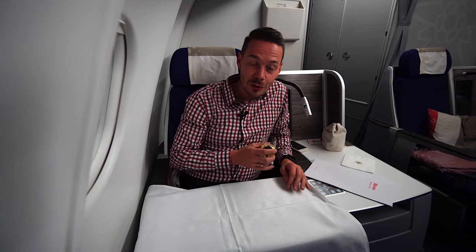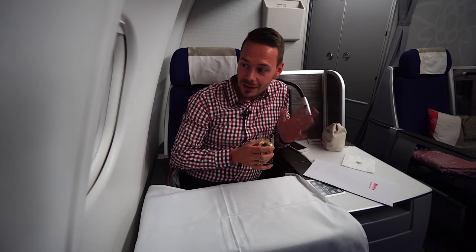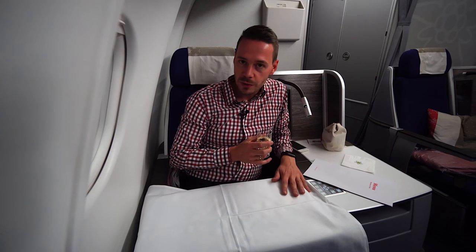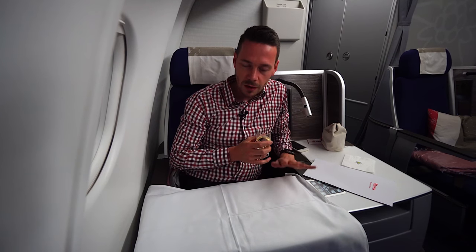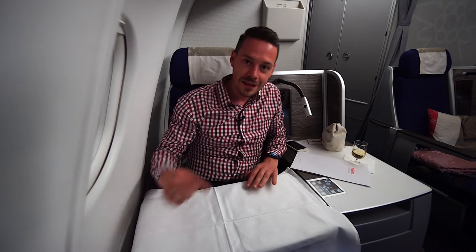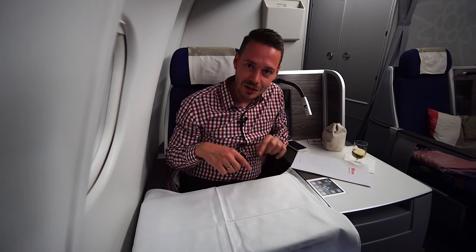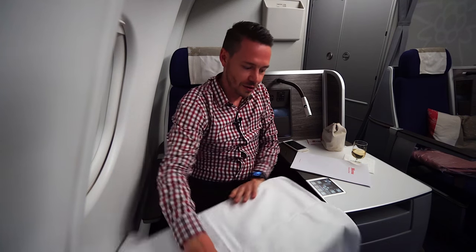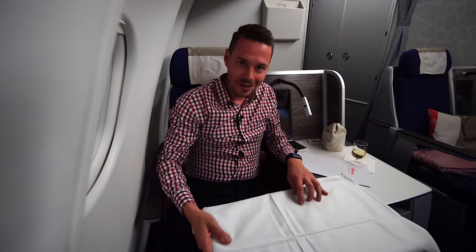This is a flat bed. It's a really comfortable bed. And the service, I think it's a really good one. The service begins really quickly. Just 10 minutes after the departure, the crew comes to me with the towel here, but I don't get a hot towel. But this is the table here. I can adjust it in so many different positions, like this one, or like this one.